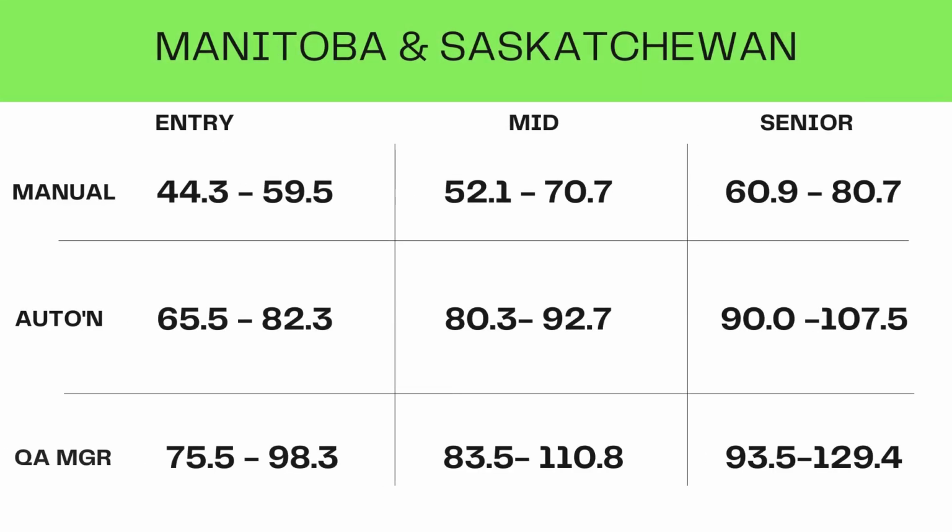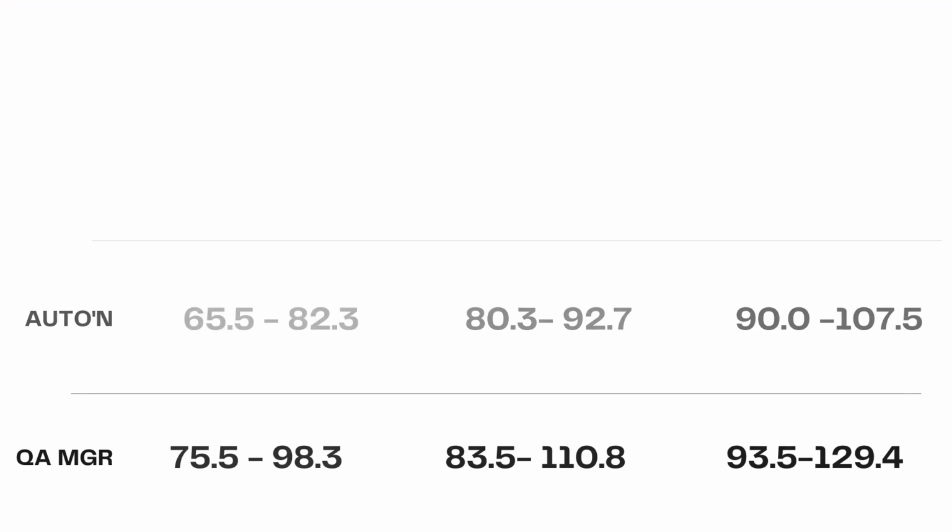We'll talk about both these provinces together. The numbers in Winnipeg, Manitoba are pretty much similar to those of Regina and Saskatoon in Saskatchewan. Manual testers range between $47,000 at entry level and go up to $85,000 at senior roles. Automation testers range between $65,000 to $107,000, and QA managers range between $75,000 to $130,000.